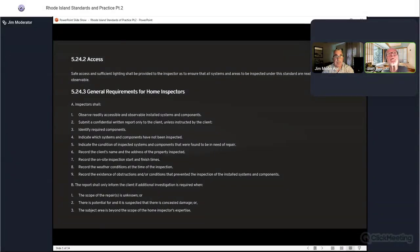I know from my years in the profession, I just try to make it work there. I try to get everything organized. I don't want to leave an inspection. I don't want to leave parts of an inspection out. So that's an interesting line right there.